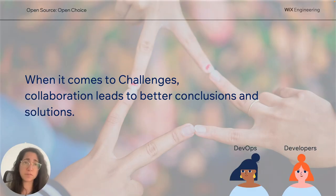Another thing in terms of DevOps and open source is collaboration. And as you can see here, I really think this sentence says it all. When it comes to challenges, collaboration leads to better conclusions and solutions, because let's face it, collaboration is the common ground between DevOps and open source. And when communities form around shared challenges, the diversity of ideas that naturally emerges surfaces better solutions. And we all want better solutions because we care about the environment. We want to make sure the environment is stable and healthy, and having the best solution possible will probably guarantee that.